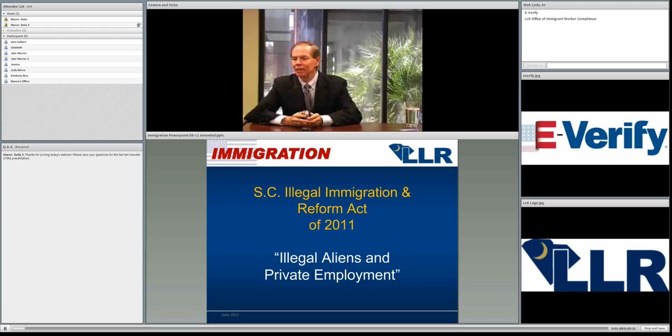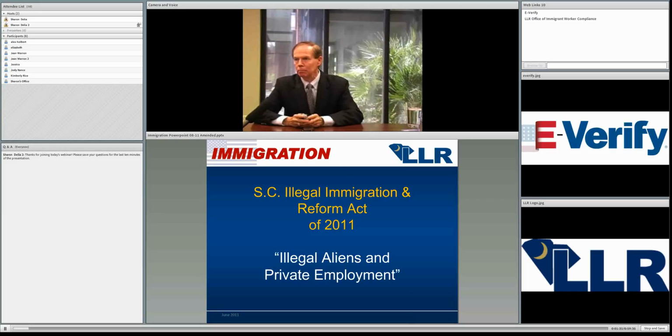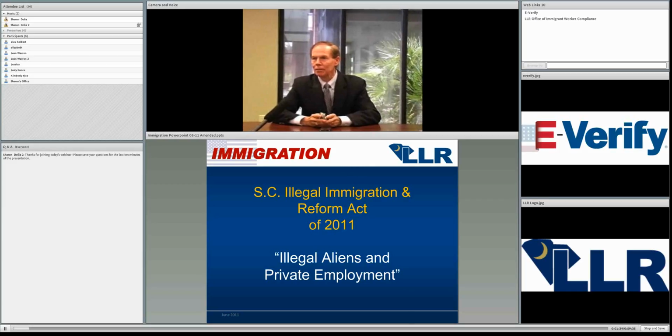The South Carolina Illegal Immigration Reform Act that was passed in 2008 covered a multitude of things, including making it a felony for anyone to hide or harbor an illegal person, and it covered public employment. But what we're focusing on today, and our responsibility for enforcement in the South Carolina Department of Labor Licensing Regulation, is that section called Illegal Aliens and Private Employment.